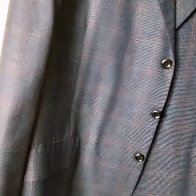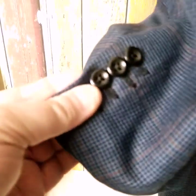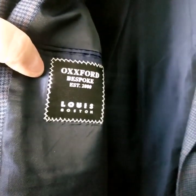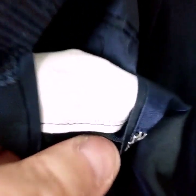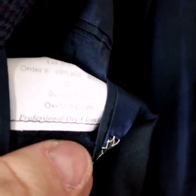So this is a blue one. Has a houndstooth window pane. Once again, on all these ones too, they do have the working cuffs where they open up. And these ones are Oxford bespoke, which a lot of Oxford suits are. Lewis of Boston. And once again, you can see the inside tag. It gives you a lot of information, the year it was made right there. And it says Coats, and it gives you the date, 2007.